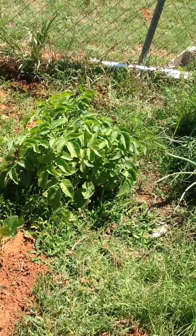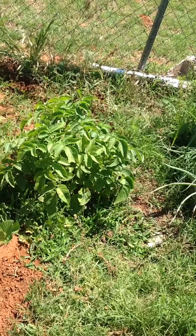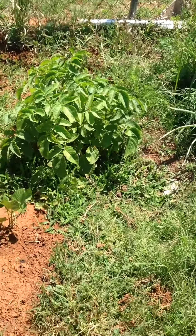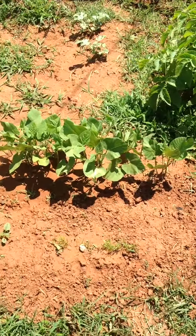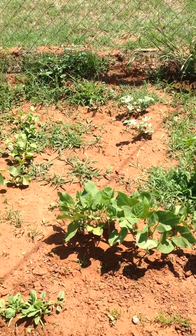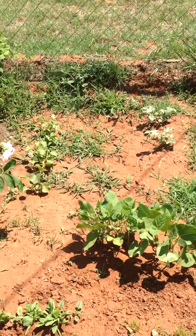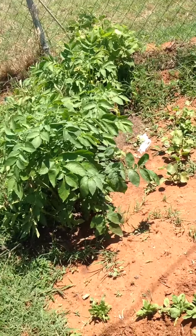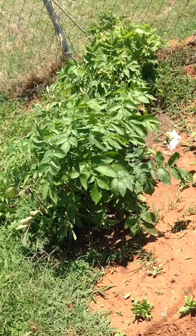I believe this is a Kennebec. It stopped flowering like 2 weeks ago. I'm just waiting for it to die back. There's some green beans, spinach. There's some watermelon and cantaloupe. Excuse my weeding. I've been working a lot and stuff. So it's kind of a mess. This is Kennebec potatoes as well.